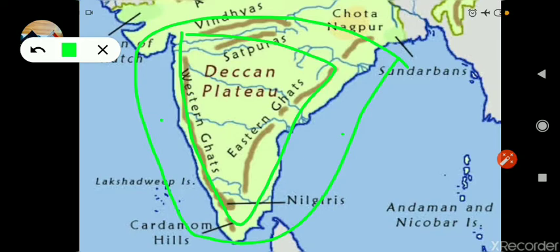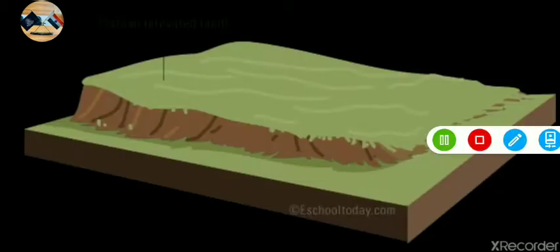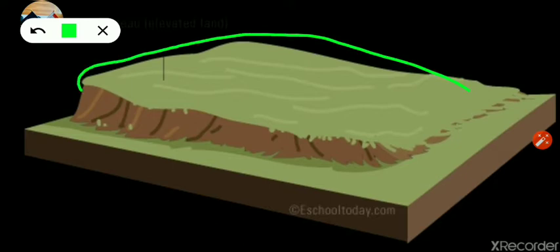So plateau, what is a plateau? It is an area of relatively high level ground. I will show you that also. See here, it is an area of fairly high level ground. This type of area is called a plateau. That's why it is the Deccan Plateau.